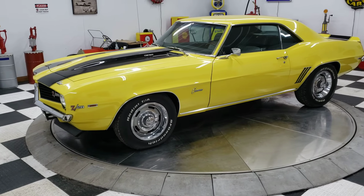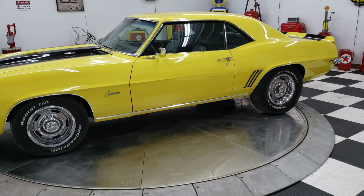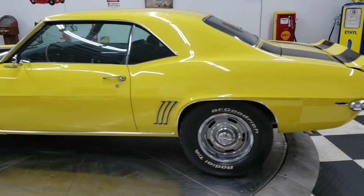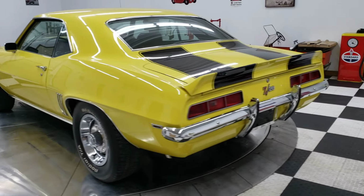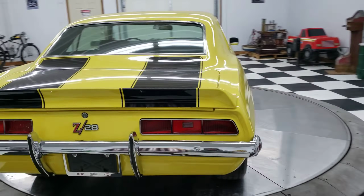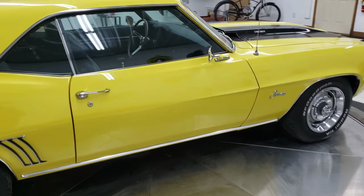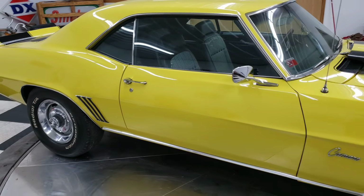This is Travis from Kinion Auto Classics, and I have a 1969 Z28 Camaro to show you. It is in Daytona Yellow, which was its original color, and it is a matching numbers car. So it's got the 302 engine, which has been completely rebuilt. That was done in 2012, and then a lot of the aesthetic restoration was done in 2013.